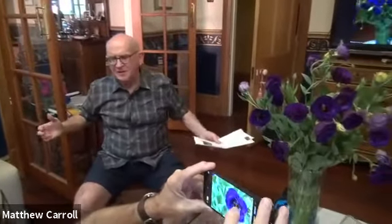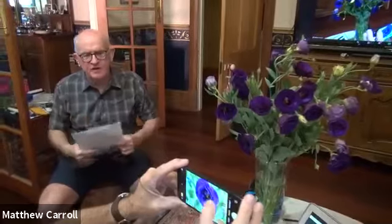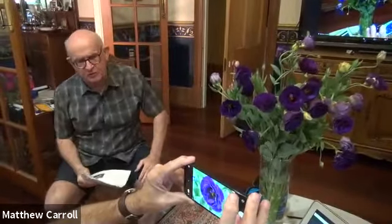By focus, we simply mean that you want to have the subject sharp and the background blurry. Now, we have a little problem here in that with mobile phones, the sensor is so small that virtually everything is sharp. So one of the ways you can make the background blurry is by keeping the subject as far away from the background as possible, or getting as close as you can to the subject.